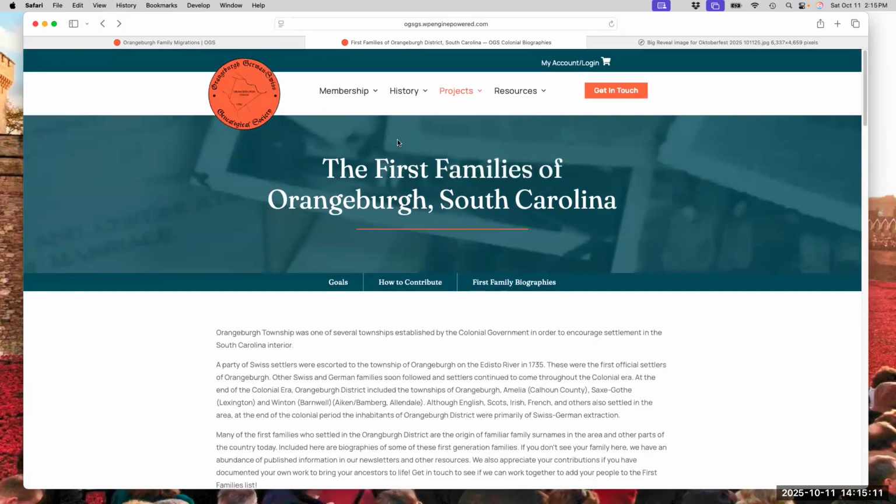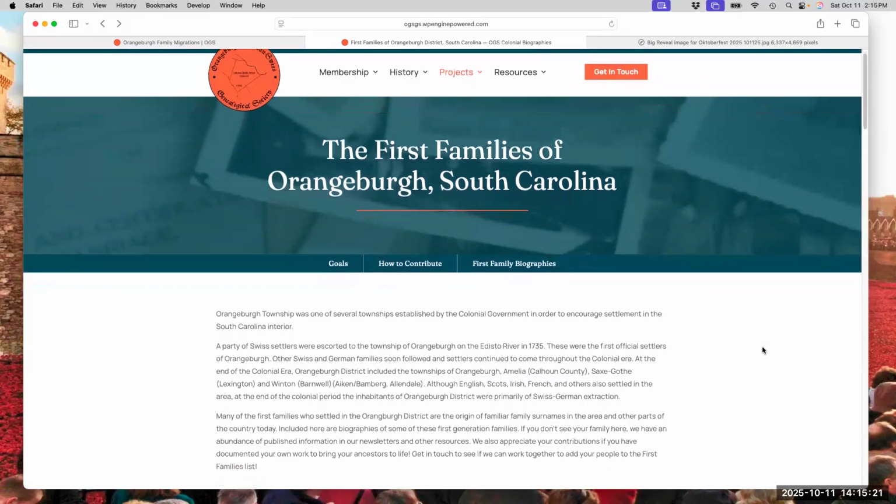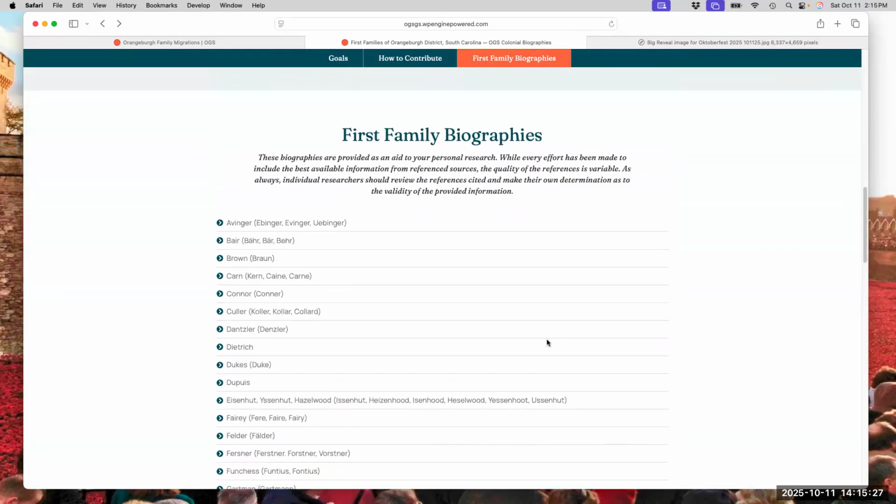Question: those family pages, are they printable? Yes, these are PDFs. They are printable, they're downloadable. And the second one, once you get into that PDF, is it searchable? Not directly on the website. But you'll see in a minute that some of the larger migration files have the indexing capability that I added to them.